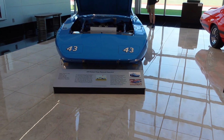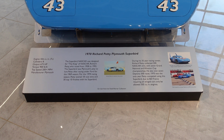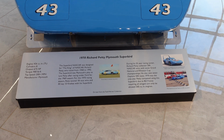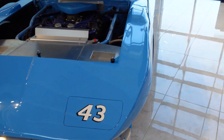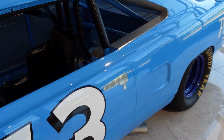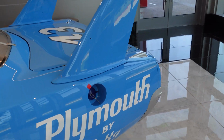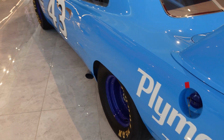I knew my friend would be down here looking at the 1970 Richard Petty Superbird. These cars were renowned to be able to run 200 miles an hour off the showroom floor, and they dominated NASCAR for two or three years. Would you call that shade Petty Blue? That is definitely Petty Blue. Look at the engine. Who's even signed it? The King. And then you got the rear wing, which they're known for on the back. Wow. That's awesome.